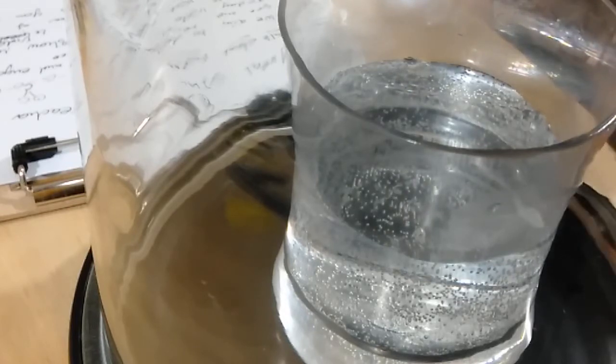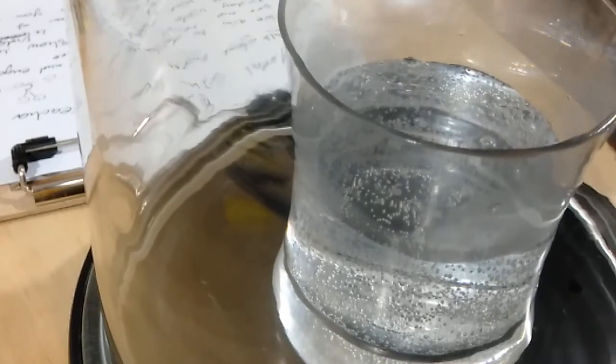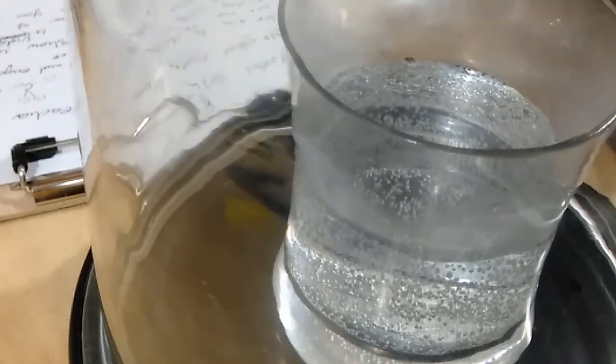I'm just going to seal this off like so. And turn that off. So, those bubbles you can see is actually the water changing state of matter. It is changing from a liquid into a gas. Now, we have seen the water change from a liquid into a gas by removing all the air around it.